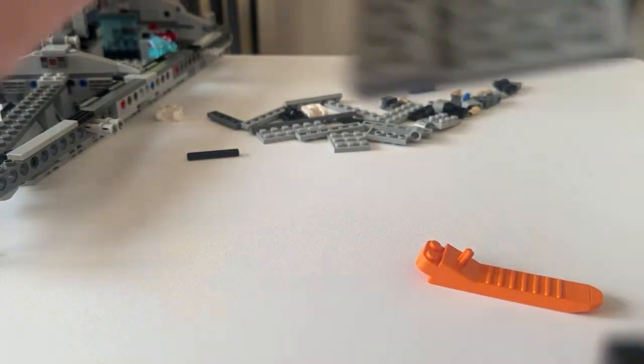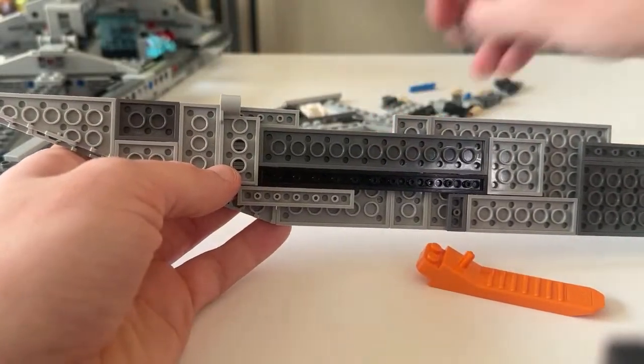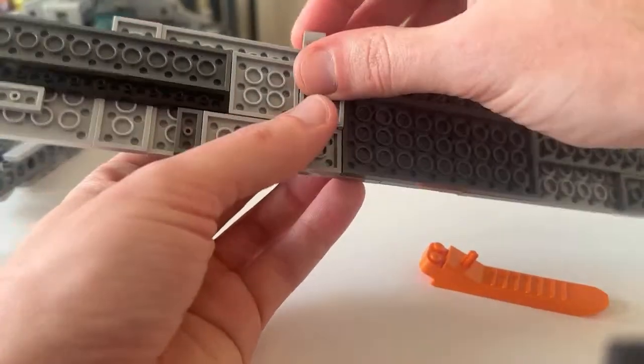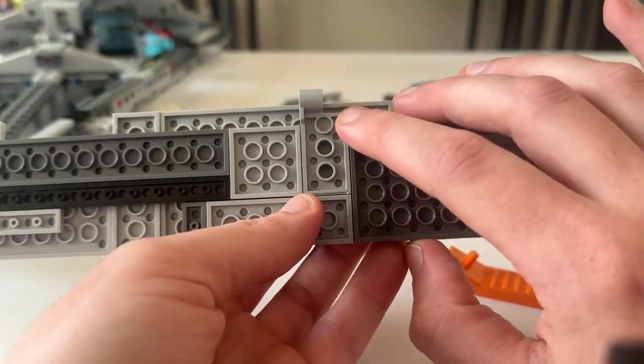All right, back to the back here. So I've already put this piece in. And now I need to put this piece, should fit here, which is beautiful. I kind of wish when they were building this, they would have you put these pieces in with it.